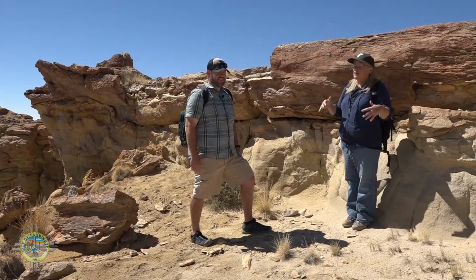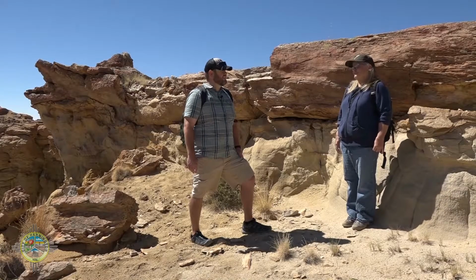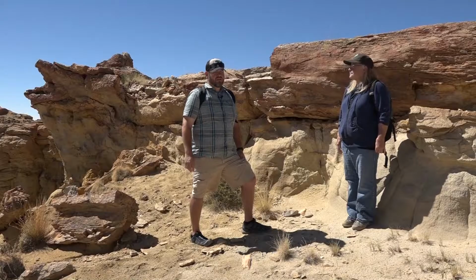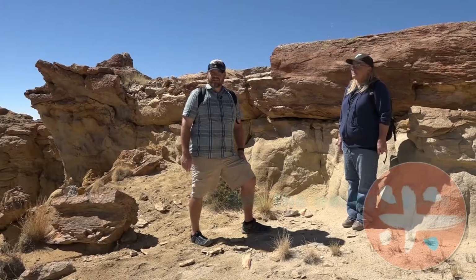And it's easily accessible. I think we may just set up a tent here tonight and check out the sunset, because I can tell you, being out here, considering places like Moab, where you can just be amazed by that beauty, this is one of those places that's a real treasure for us.